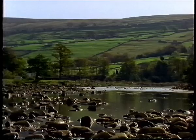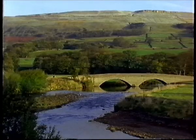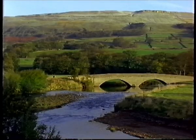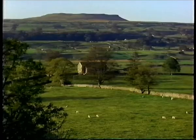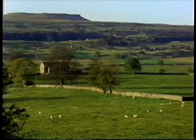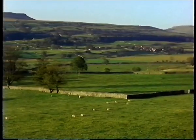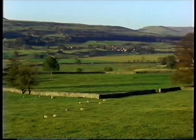The architect of the Dales was water. Not the gentle streams of today, but raging torrents from melting glaciers at the end of the Ice Age. They carved these deep sweeping valleys, which are now the province of the farmer. Long ago, he cleared the valley floors and built the stone walls that still form the checkerboard effect seen from on high on the hills.